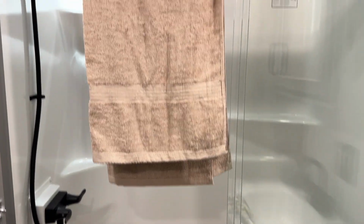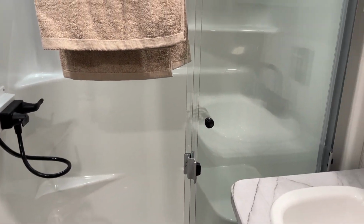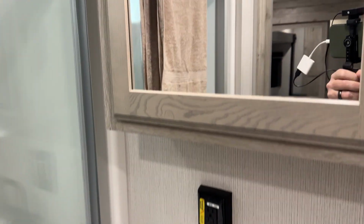Oh, someone used the shower in here. Again, similar shower and bathroom setup to the previous two Avalanches that we looked at. 48-inch fiberglass shower with seat. Looks like they're doing that in all their models. This one is just flipped.